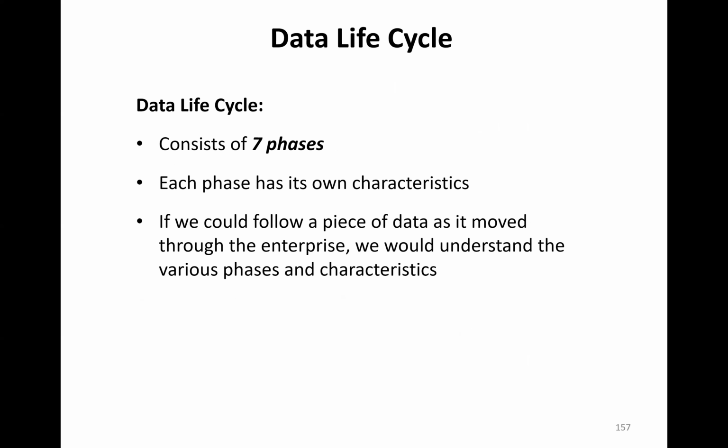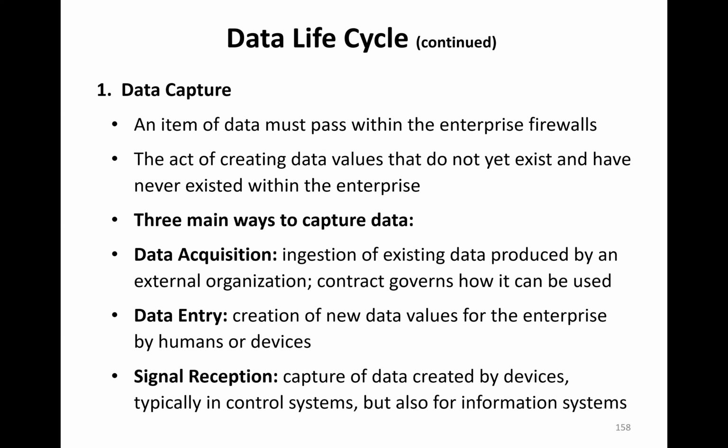Now we look at the data life cycle. It consists of 7 phases. Each one has its own characteristics. So if you follow a piece of data as it moves through the enterprise, you would understand the various phases and characteristics. And this is important for Part 11 because you have electronic records and you have a life cycle for those records. Data capture: data must pass within the enterprise firewalls. It is actively creating data values that do not yet exist and have never existed within the enterprise. There are 3 ways: data acquisition, data entry, or signal reception.